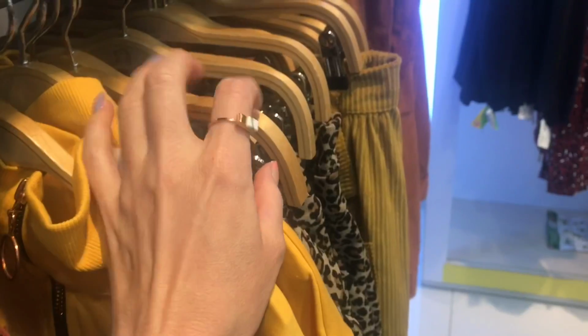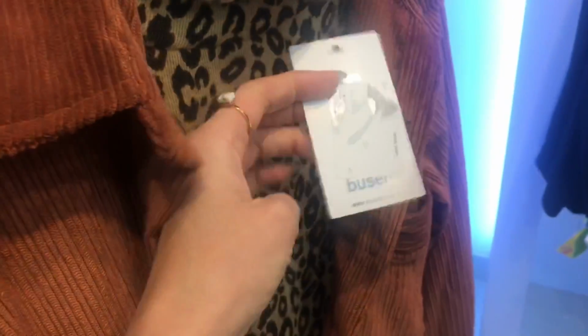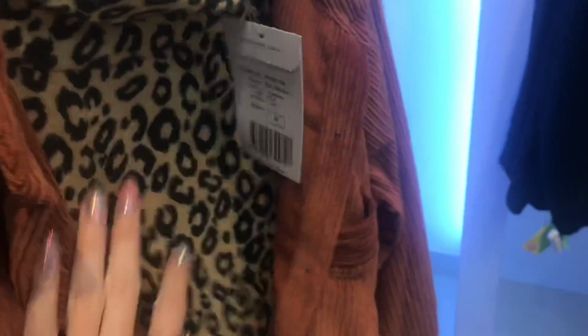Different styles of clothing in different countries. I feel there's a more European influence on the clothing in Egypt. You'll see that in malls and such.